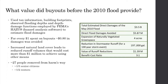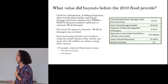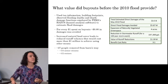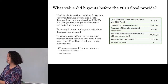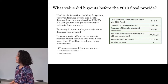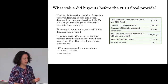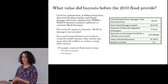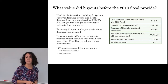So we see that my estimate for the damage, if you remember, the initial estimates were about $2 billion in private property damage. When you look at it on a per building basis, and we're thinking about not just the structure, but the contents of the structure, and the price of people having to relocate temporarily, all that labor cost with rebuilding, that comes out to somewhere around $3.5 billion.